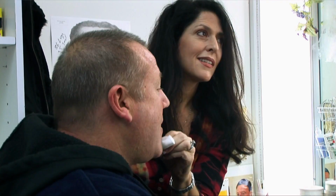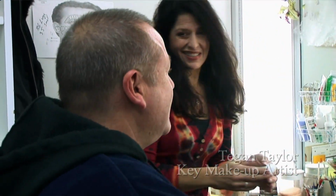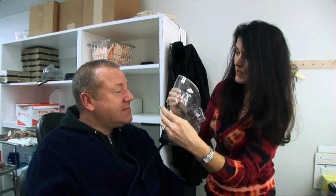This is the tar and feathering room. When you get sculpted for this, you have all the plaster put on your face and all over your head. It's the worst experience in the world. It's like being buried alive. And I suddenly realised when I had this thing on that I was in a room with two people I'd never met before. And I thought I was being whacked. This is the most fun part right here.